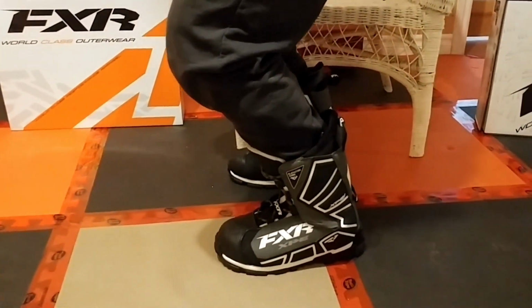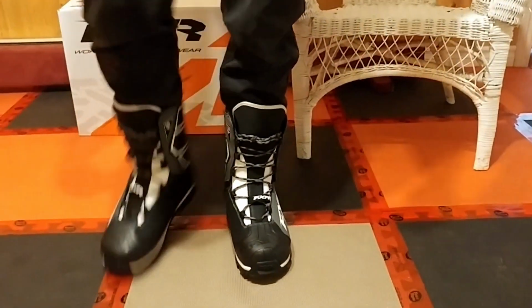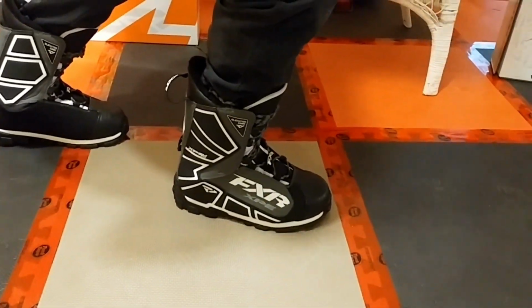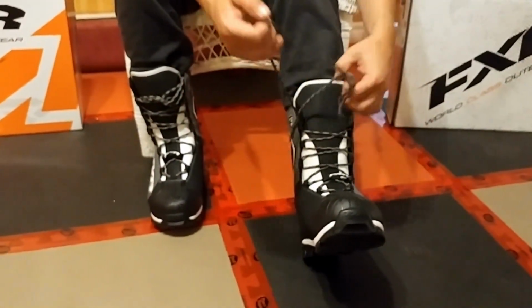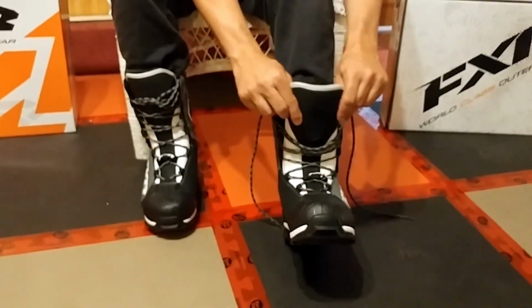Good flexation for backward and forward movement while keeping it stiff. Whoa, nice moves. Easy lace system to get those damn nice boots off when you get to the cabin.